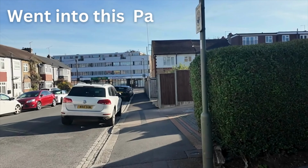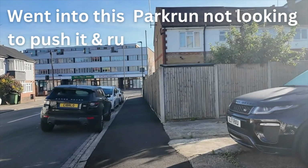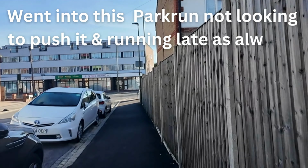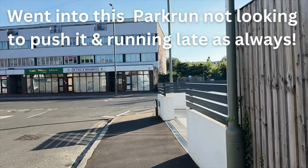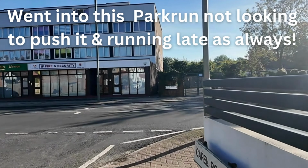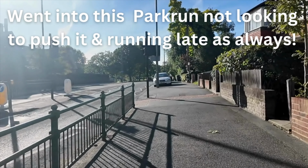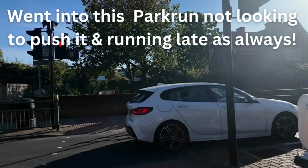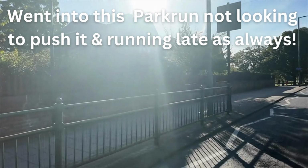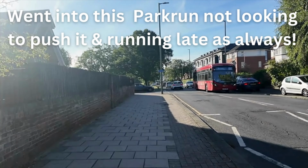So I'm off to the Oak Hill Parkrun in the Cielo X1s today. As usual, I'm running late. I don't know how I've managed to get late. I don't know if you guys have the same, when you get up with plenty of time and somehow you dither and mess around because you've got all this time and you end up later than you would have been had you got up later. That's how it's worked for me this morning.